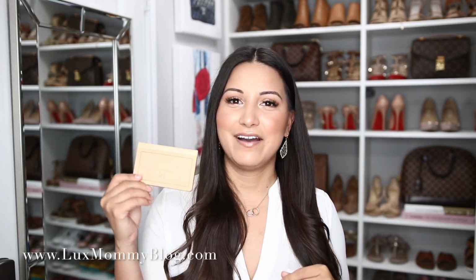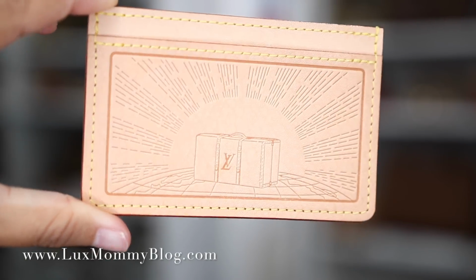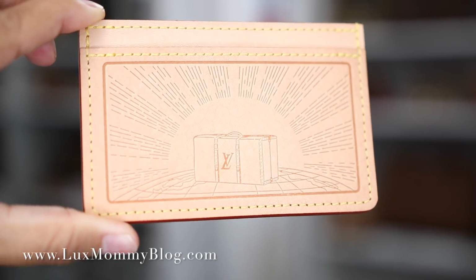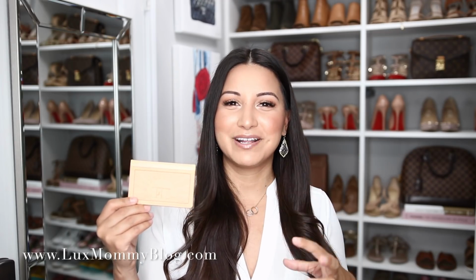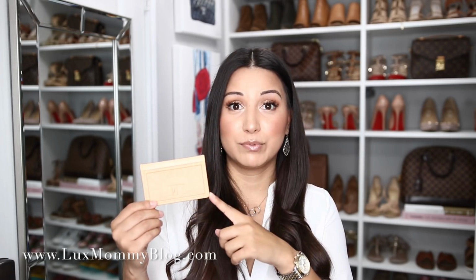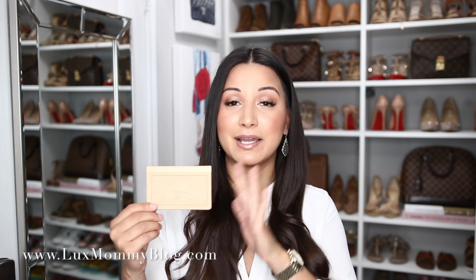So the next item that I have is this Louis Vuitton card holder. Now this one you cannot actually purchase from the store or online or anything like that. This was a gift from my SA. I more so wanted to show you guys the style. If I find this one pre-loved, because I have seen this particular style pre-loved before, I will link it down below for you guys. But like I said, I mainly wanted to show you guys the style of card holder.